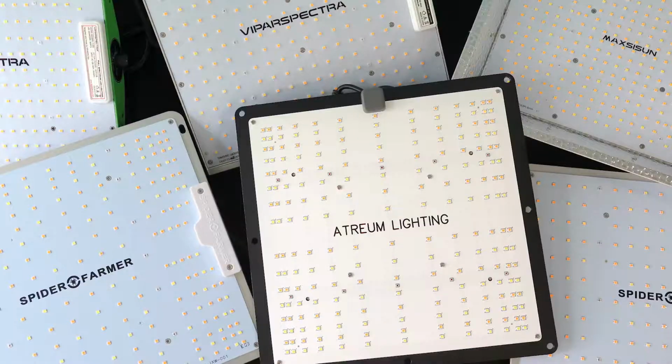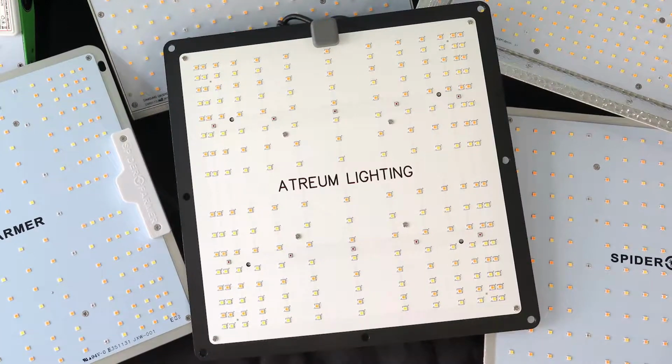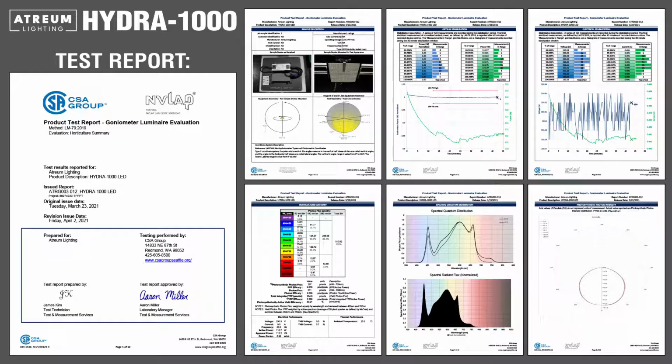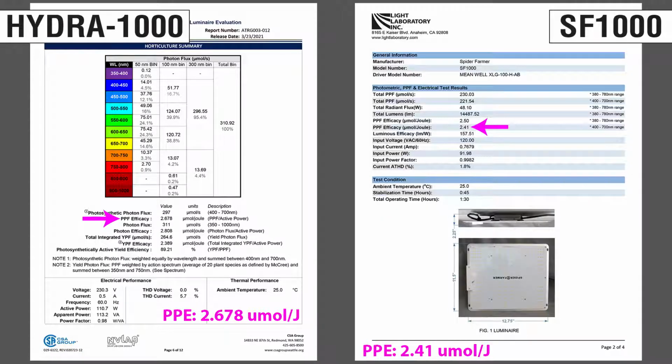This brings us to our newest entry, Atreum Lighting's Hydra 1000, a direct contender to the SF1000. Atreum sent a sample to CSA Group, another testing lab. At first glance, the results were surprising. A PPF efficacy of 2.7. Compare that to the SF1000, which is between 2.4 and 2.5.